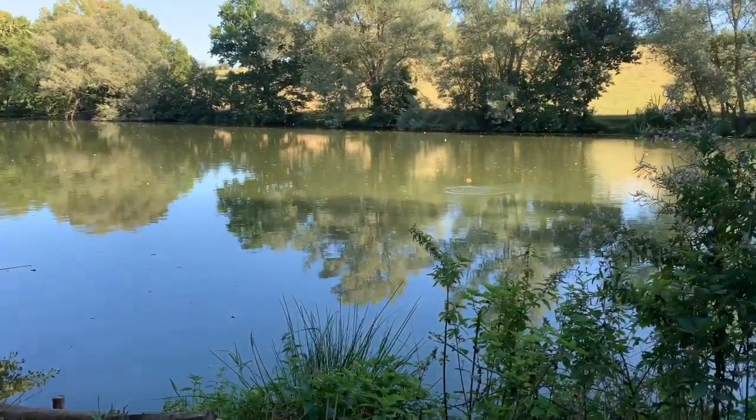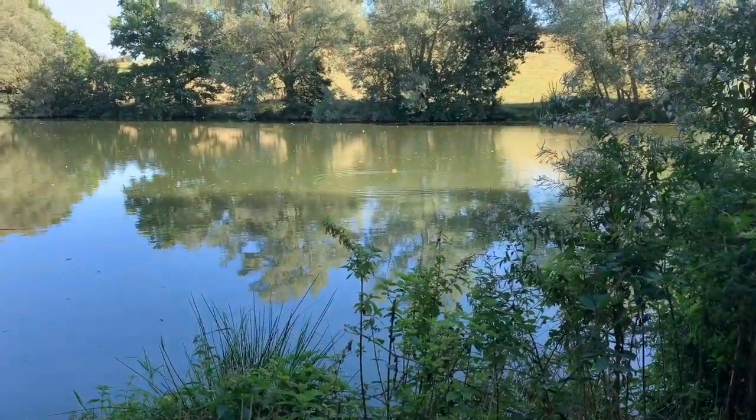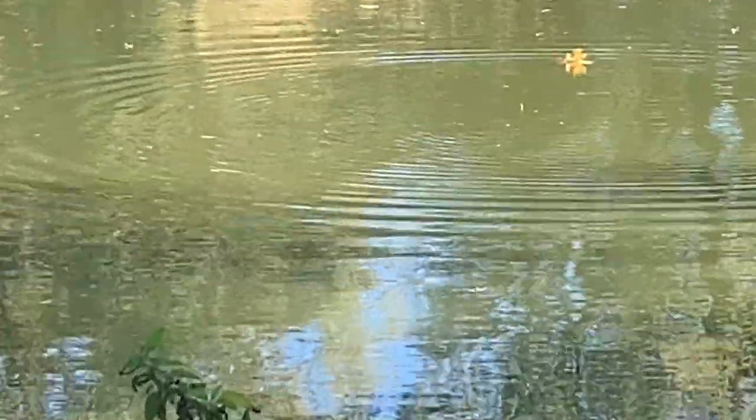Well done. Brilliant cast that. Can I put it like that? Yeah, just put your bait arm on, that's it. And then just pop it in the rod rest and keep an eye on it.